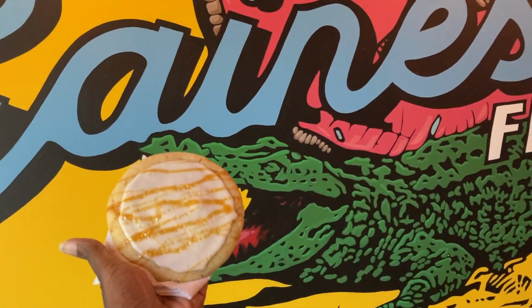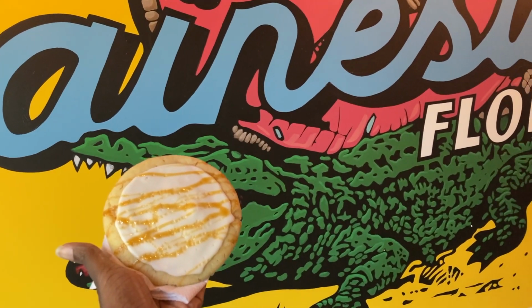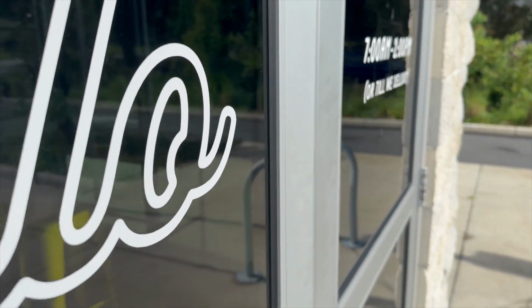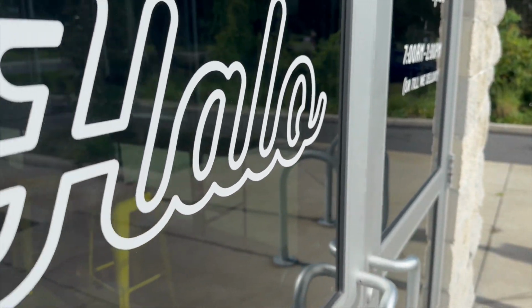And since they have a different menu, different donuts and cookies weekly, we have an excuse to drop into this location or one of their other 3 locations to try something different next time.